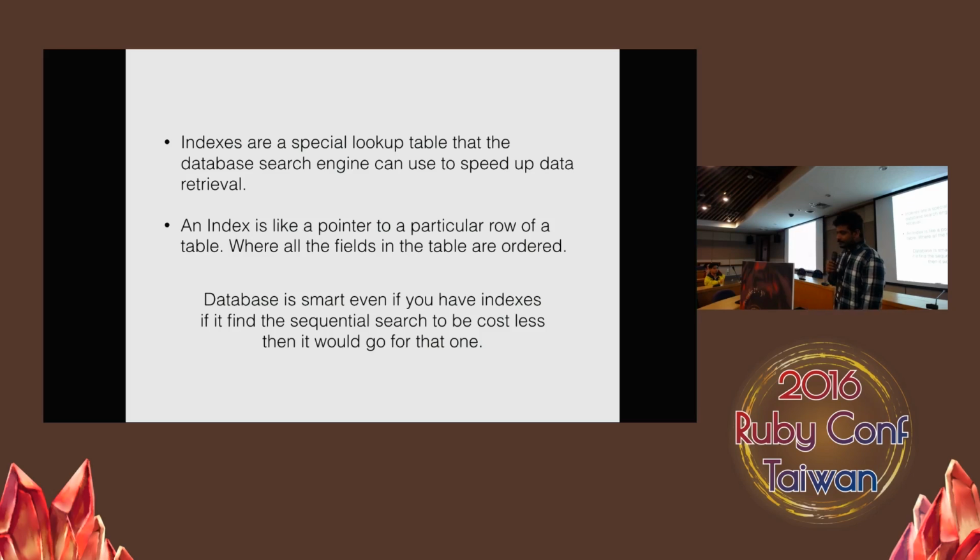Another thing is, as I told you, the database is a really smart thing. Even if you have an index, your system will ignore it if it feels that searching by the index is more costly. A case for this is if you have a column with just 3 values and you index it, and you have 1 million records, the database will be much faster if it just sequentially searches through everything, because there are only 3 values.